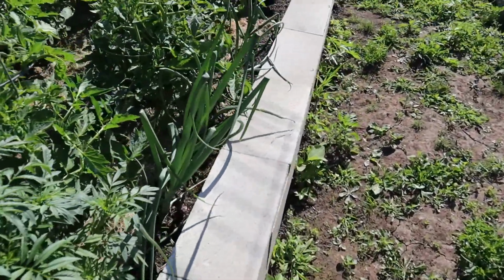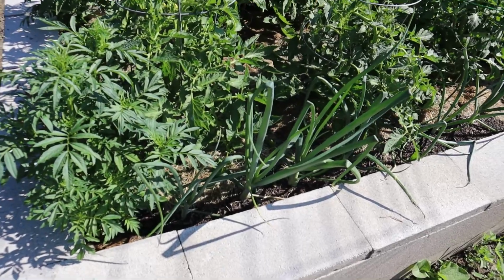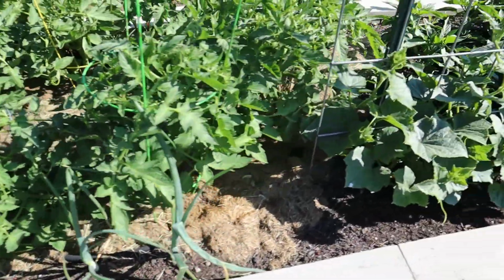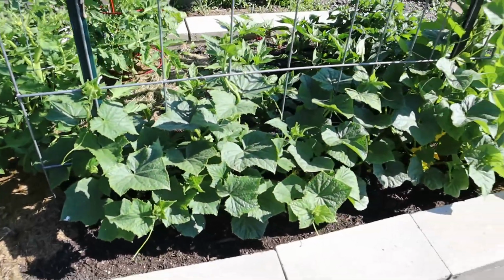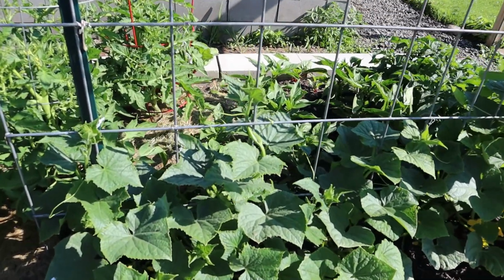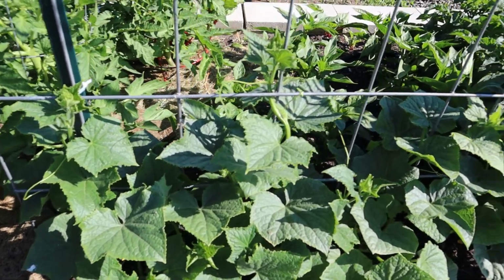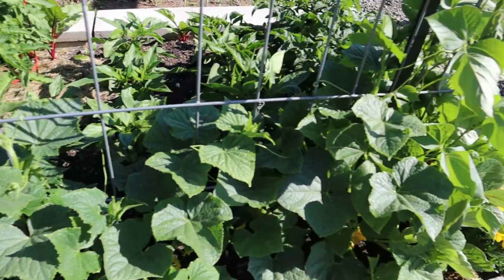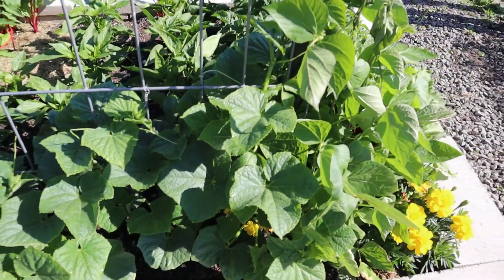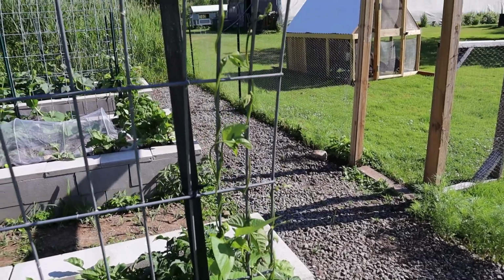Now on this other side we have some Walla Walla onions along the edge. And then on this trellis we have all the cucumbers. So the slicing cucumbers are climbing beautifully. They're looking good so far. Pickling cucumbers, also looking good. And the scarlet runner beans heading up the trellis.